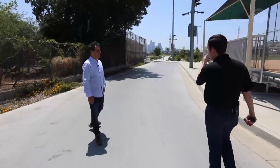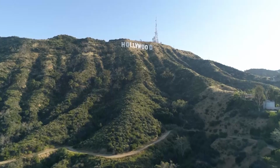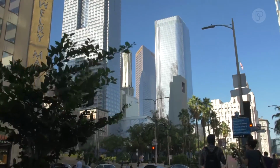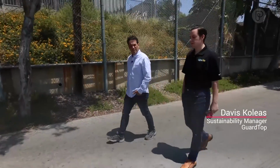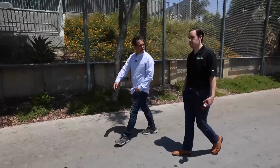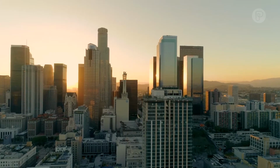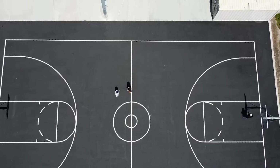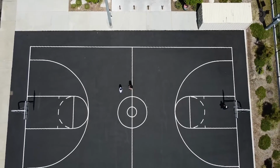We're near downtown LA. We got downtown LA in the background there. The easiest way to save power is to keep the streets and surrounding cities from getting hot in the first place. In cities around the world, there's a high concentration of asphalt and other materials that absorb heat. Davis Coley has met us in Los Angeles, and he's talking about what's called an urban heat island. Hot blacktop cities sweltering people all summer long.